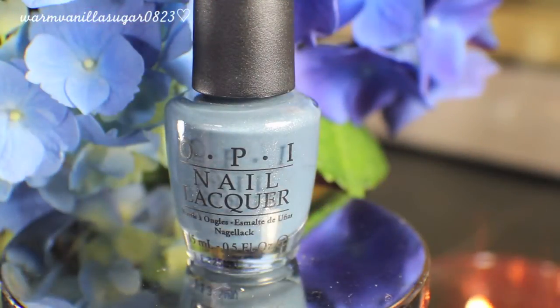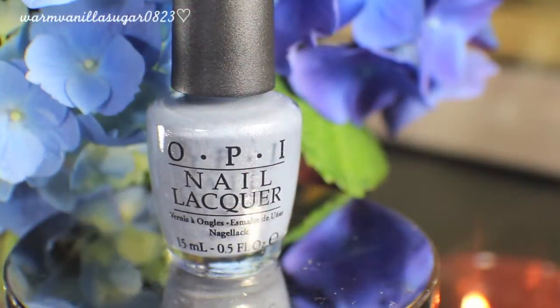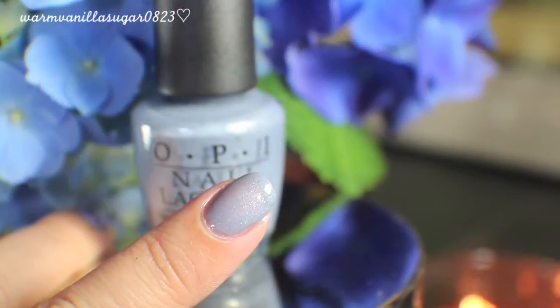From OPI, I have 4 colors. These 2 were from the same collection. They were the Holland colors, I believe. This first one is I Have a Herring Problem, and it is a dusty, slightly warm blue color with a pearl shimmer to it. It's like a glass fleck pearl shimmer. And then this one is called I Don't Give a Rotterdam, which is slightly lighter and slightly more cool toned with that same shimmer.